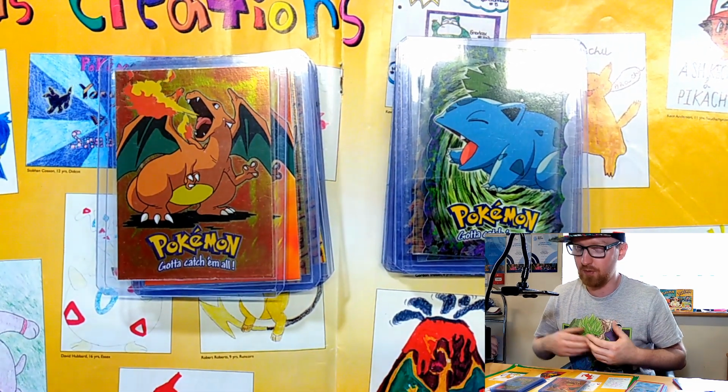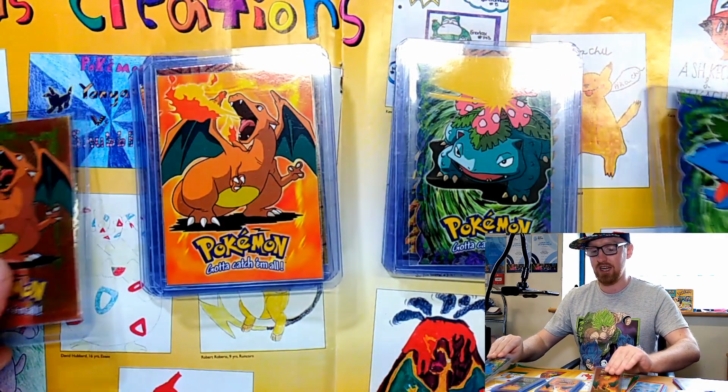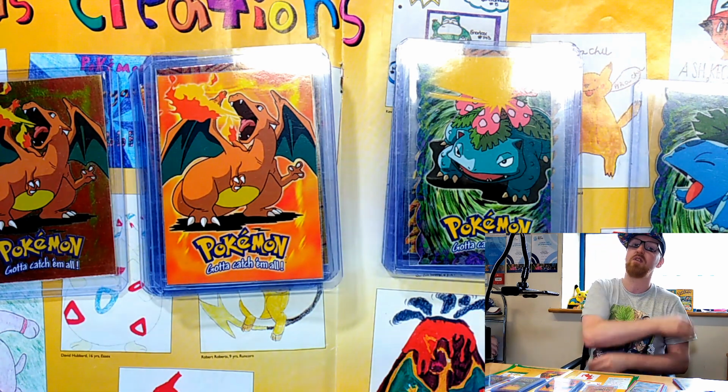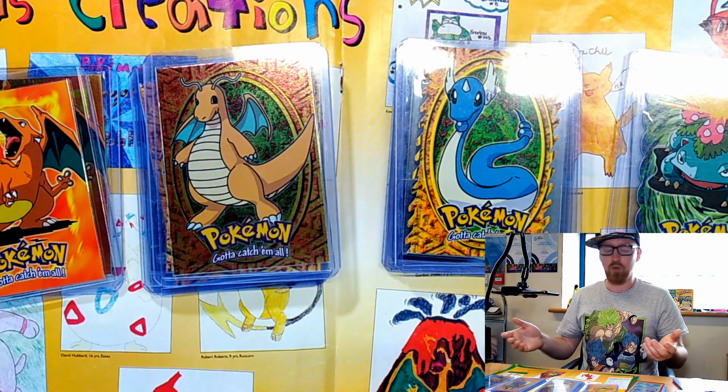So first off, we've got top cards. We've got Charizard, we've got Ivysaur. I'm going to fly through them like I did in the last video because it's going to take forever. We've got more Charizard cards. We even got a Venusaur, the evolved version of Ivysaur, and it doesn't end there with the cards that are going to be seen here today. Ooh, fan favorites for everybody.